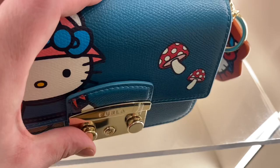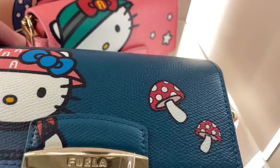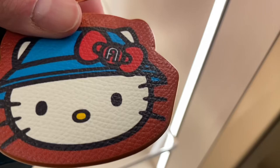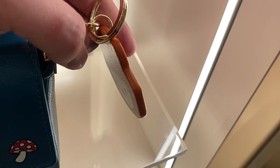Just pop open this beautiful Furla bag, and as you can see, it has a beautiful suede lining. Cute little mushrooms with the Hello Kitty design. Totally not my cup of tea, but I know a lot of people like Hello Kitty. And they also had these cute little Hello Kitty bag charms. I like the clip on them. A little expensive, but they were still cute.